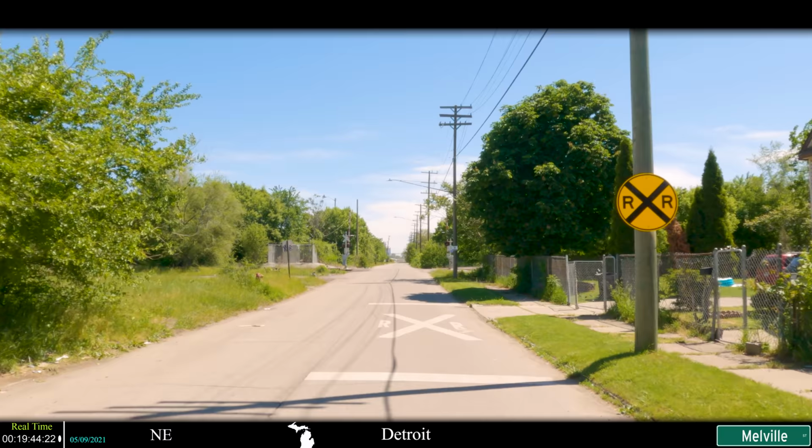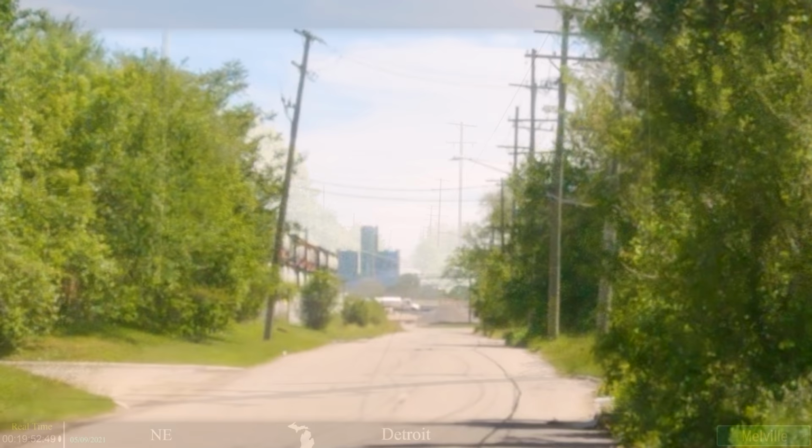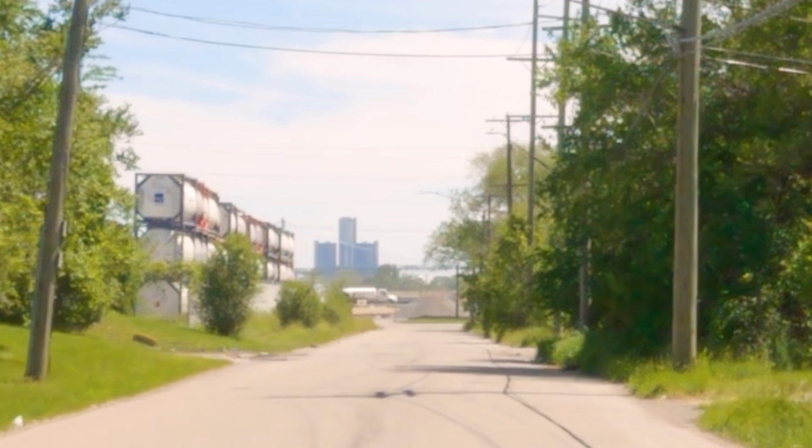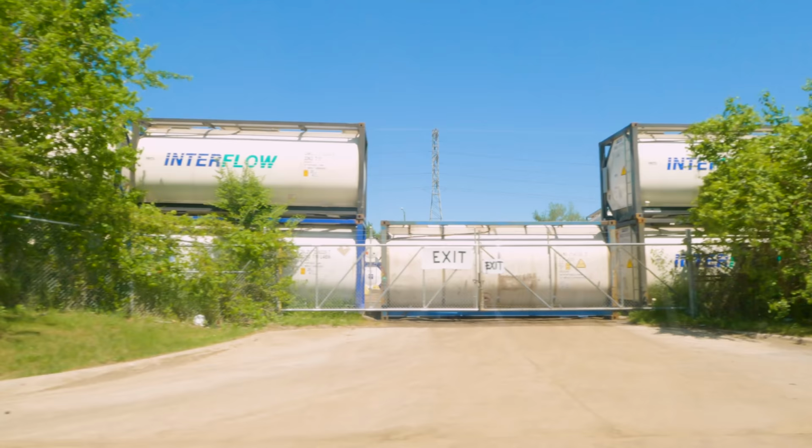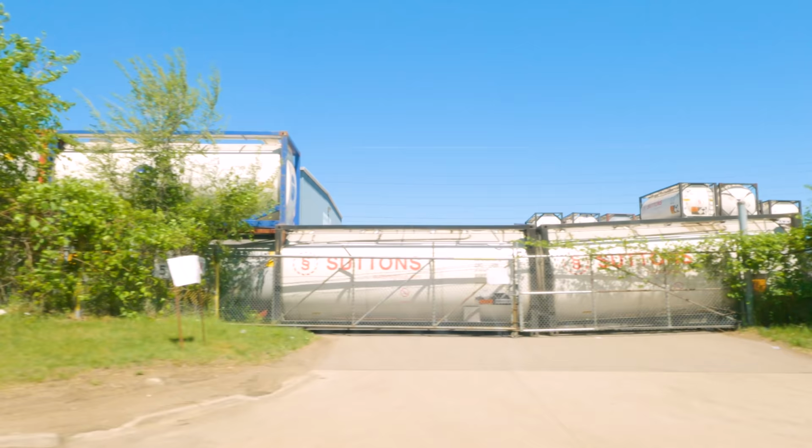In the press, you'll see a lot of photos of abandoned neighborhoods with the skyline of Detroit in the background. Right here's a pretty cool shot. You can also see the Ambassador Bridge. Meanwhile, on the south side of Melville Street, you have several houses, but on the north side, you have this fenced-off industrial yard where there's just a bunch of chemical tanks sitting around.